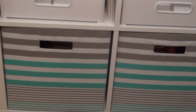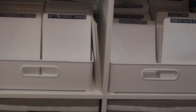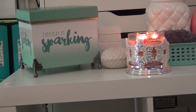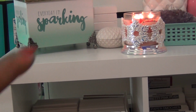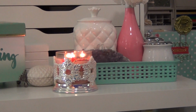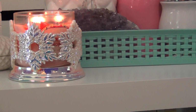Then I have this four shelf Alex unit, and I found the fridge bins at Walmart in white, which I was very happy to see. I wish I had known there was white before. I would have white for my stamp sets also, but I found them at Walmart, and I have all my dies in those. And on top of the Alex unit, I have a box filled with cardstock, 8x8 cardstock and 6x6 cardstock, and little knickknacks that I got from TJ Maxx, of course. And that candle holder came from Bath and Body Works, and of course I'm burning a Bath and Body Works candle, and I love candles.